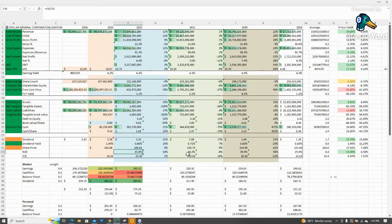ROE, 43. That is something that's been climbing, and that's very nice. But it's likely climbing because the equity is declining. And then the PE, this stock typically trades in the 20s. It's like low 20s. Right now it's at a PE of 16. So there's some upside on the earnings front.